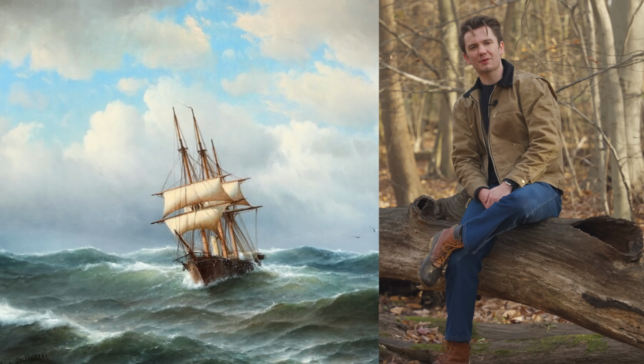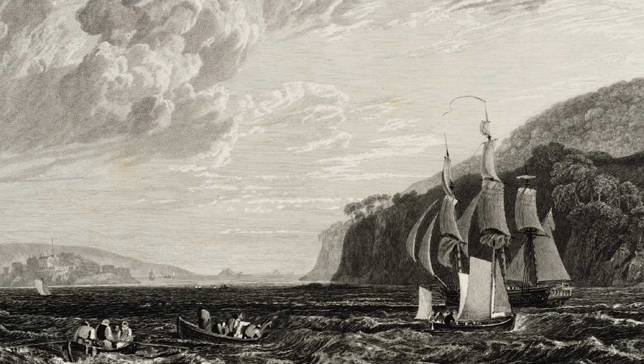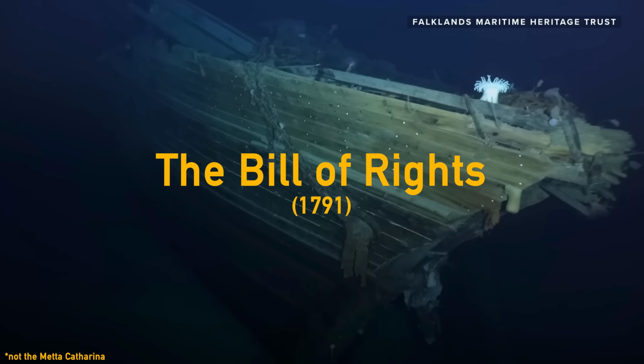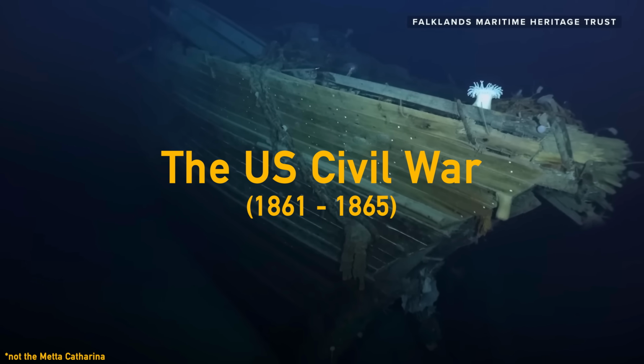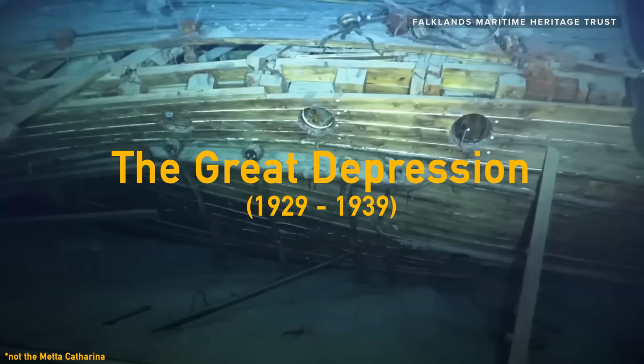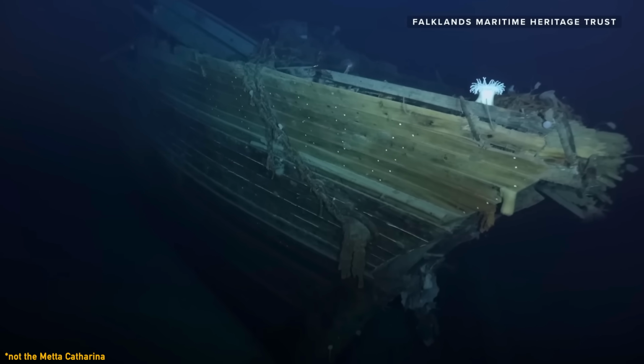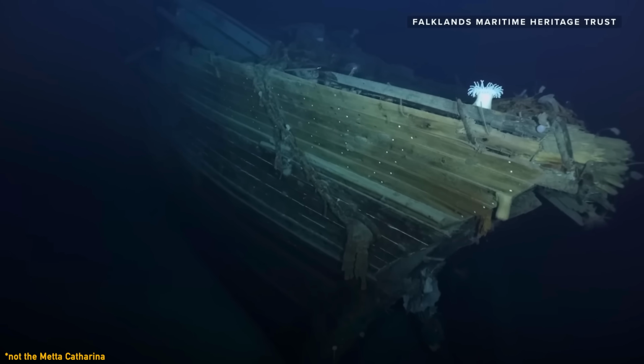What's even nuttier is that the ship that this leather was on never even made it to Italy where it was supposed to go. It sunk in the Plymouth Sound and was underwater in a ghost ship during the French Revolution, the creation of the Bill of Rights, the fall of Napoleon, the US Civil War, the creation of the Eiffel Tower, the first plane, the first telephone, World War I, the Great Depression, World War II, the moon landing, and the Vietnam War. The Metta Catharina was creaking quietly underwater in the Plymouth Sound.